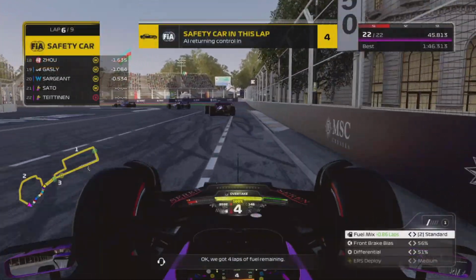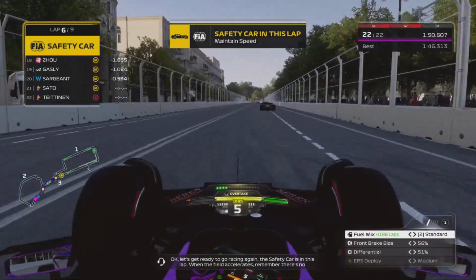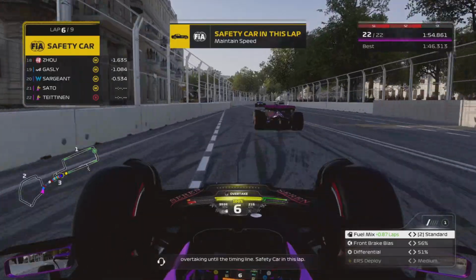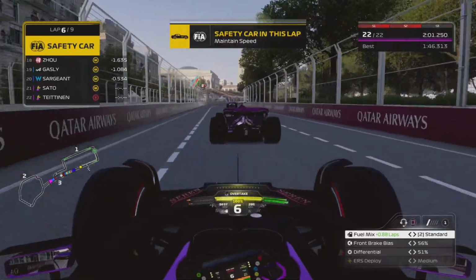Okay, we've got 4 laps of fuel remaining. Okay, let's get ready to go racing again. The safety car is in this lap. When the field accelerates, remember there's no overtaking until the timing line. Safety car in this lap.